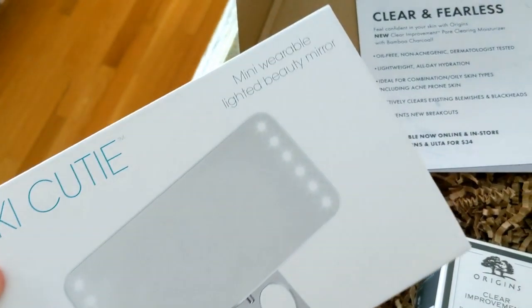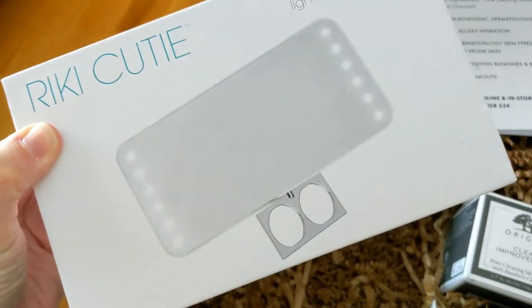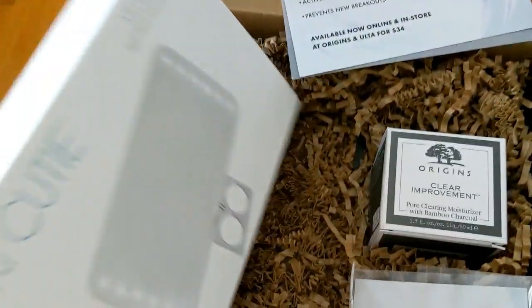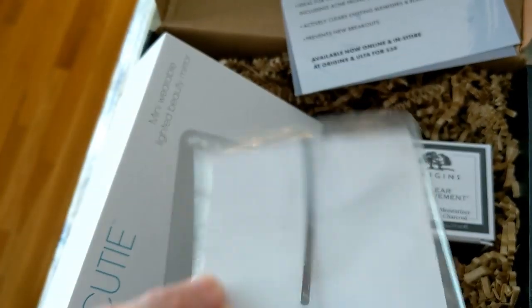But in the box, they also sent this little mini wearable lighted mirror. How cute is that? I think you're supposed to put your fingers in there. Is that how this works? Yeah, that is so cool. And then they also sent over a barrette that says Fearless, so that is really cute.